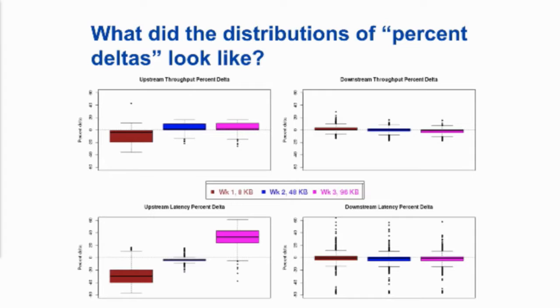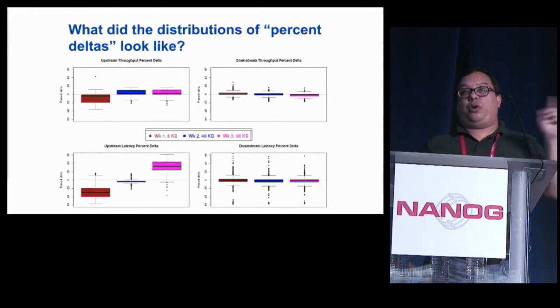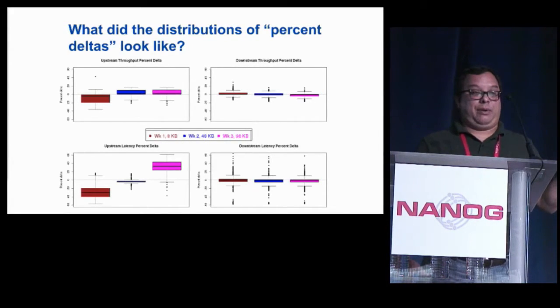Another point, when you look at the upstream latency, which is the lower left graph, again, the right box, the brown box, shows the range of latency, and you see that's down there at minus 20 to minus 40% delta. So the way that you look at that is saying the readings from that period were between 20 and 40% off of the average across the probes of that 3 weeks. So it's kind of telling you something, that there's some impact out there on that.